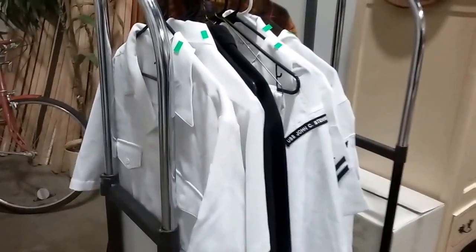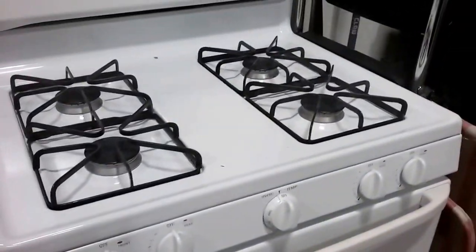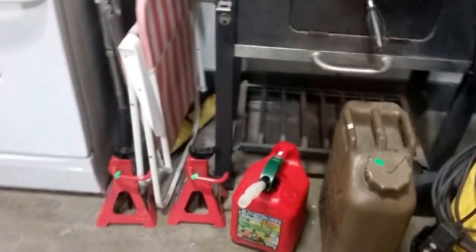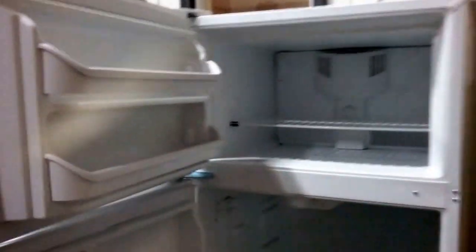Then we have some military, or Navy actually, outfits, uniforms. And this is kind of nice, this Pendleton robe here. Nice little robe. Then we have this GE gas range. Some gas cans. Some car jacks, 2-ton car jacks. Kingsford barbecue grill. Electric pressure washer. And we have a Kenmore upright fridge freezer. Let's get a good look at that.